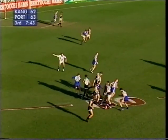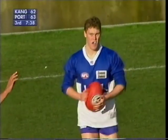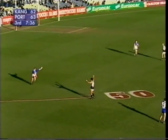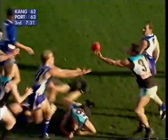Burgoyne roved it off the ruck contest, was going nowhere. Umpire said holding the ball. Didn't do enough to try and get rid of it. No complaints from Peter Burgoyne. A free kick with Lee Harding. Kicks around the wing. Colbert up in front.